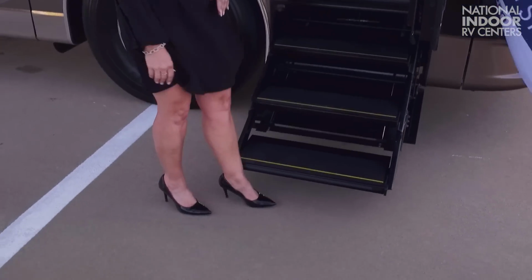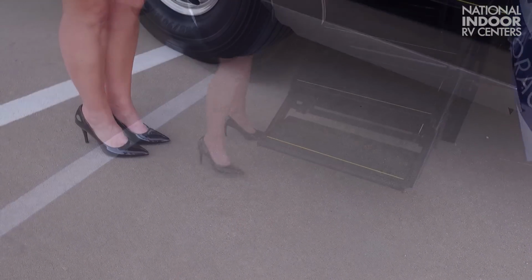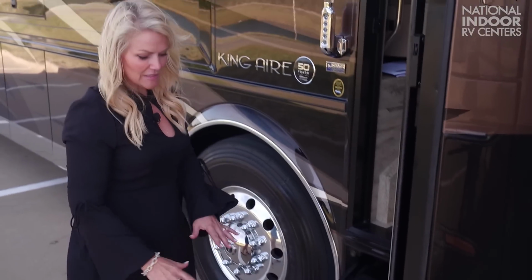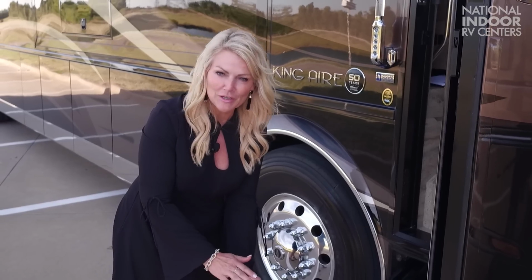I stand here, just barely touches my leg and it stops. And if I were to do it again, it hit the curb and it stops. So it's a really nice feature, and you're not going to have that extra step like most RVers carry with them. It's a great feature in the luxury line.